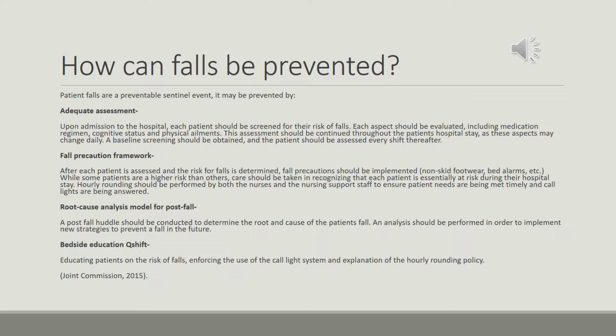How can falls be prevented? Patient falls are a preventable sentinel event. It may be prevented by adequate assessment. Upon admission to the hospital, each patient should be screened for their risk of falls. Each aspect should be evaluated, including medication regimen, cognitive status, and physical ailments. This assessment should be continued throughout the patient's hospital stay, as these aspects may change daily. A baseline screening should be obtained, and the patient should be assessed every shift thereafter.